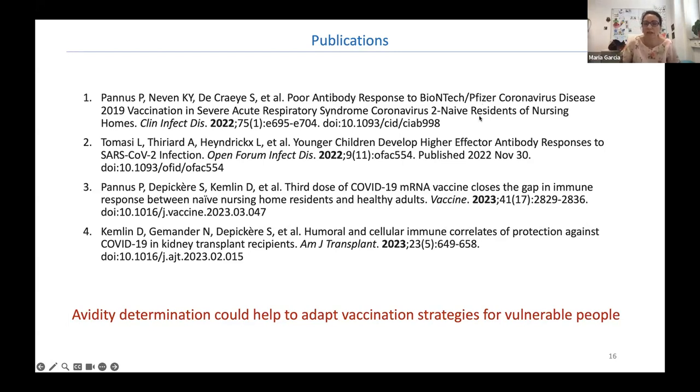A quick question here: are these techniques usable for other microbes? Yes. I have done some avidity measurements in the context of pertussis toxin. So another kind of antigen, and we also fix the antigen on the sensors, and we also have polyclonal IgG from different cohorts, and we have good results.